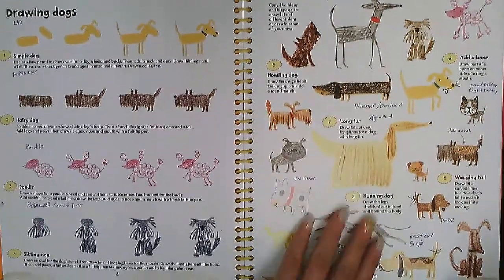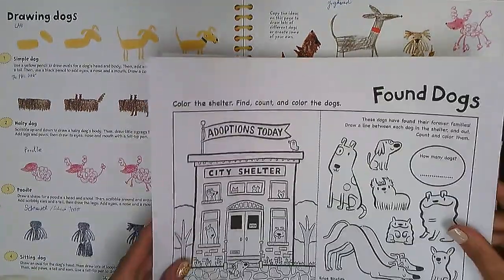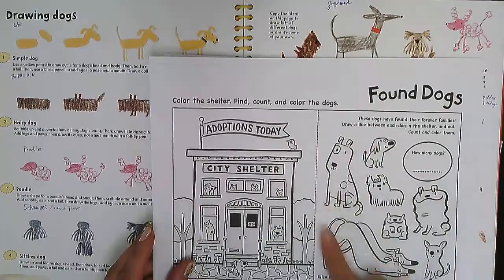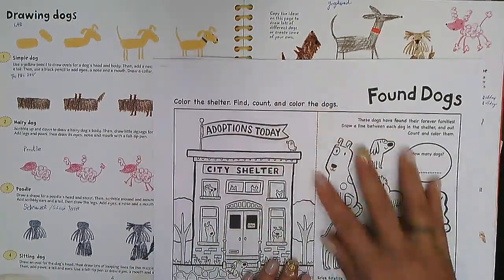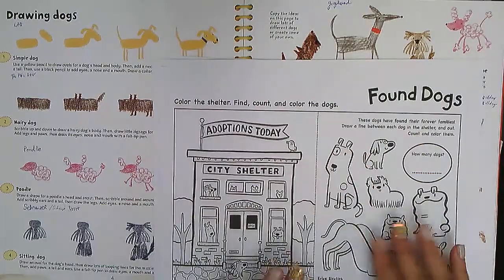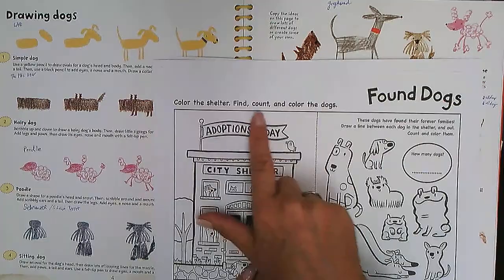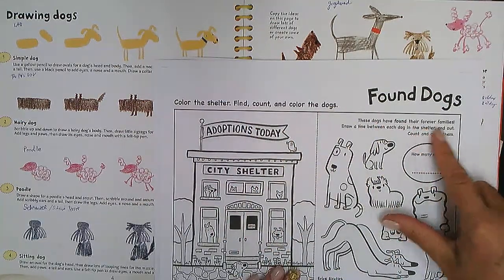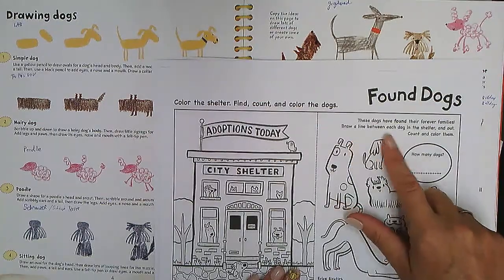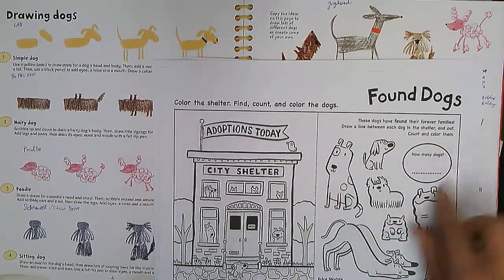Today is all about dogs, so we're not doing cats today, but some other time we will do cats for sure, I promise. And so today, first, I'm gonna give you the handout, and you can start coloring quietly while I take attendance, and keep your hands busy and get excited about it. Color the sheet, find, count, and color the dogs. How many dogs have found their forever families? Draw a line between each dog in the shelter, count, and color them.